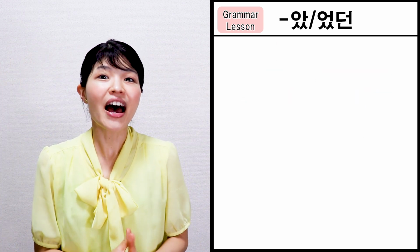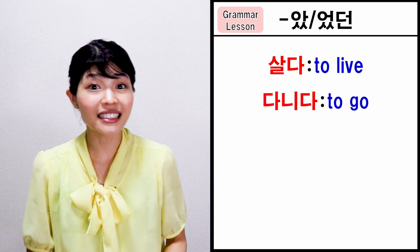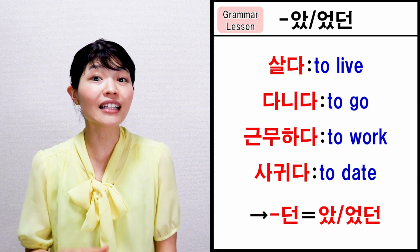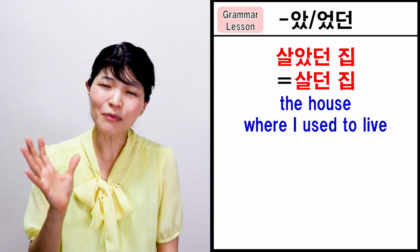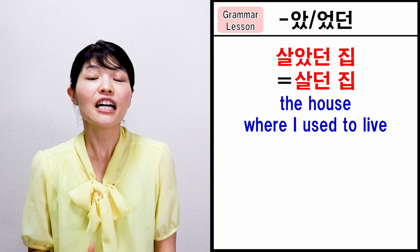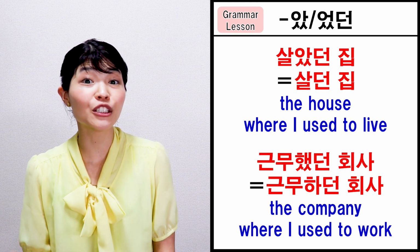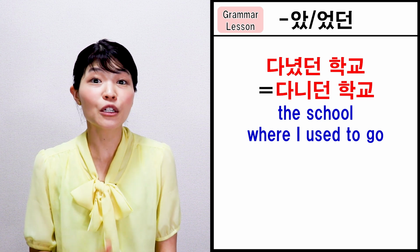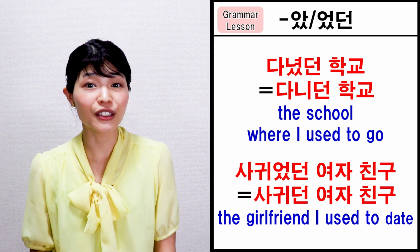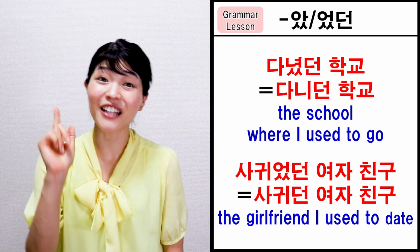However, with verbs that have a certain degree of continuous state, such as 살다, to live, 다니다, to go, 근무하다, to work, and 사귀다, to date, 던 and 았/었던 will have the same meaning. Here are some examples. 살았던 집 equals 살던 집, the house where I used to live. 근무했던 회사 equals 근무하던 회사, the company where I used to work. 다녔던 학교 equals 다니던 학교, the school where I used to go. 사귀었던 여자친구 equals 사귀던 여자친구, the girlfriend I used to date. Do you get the meaning of 던?